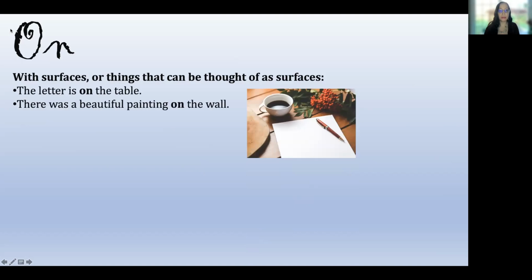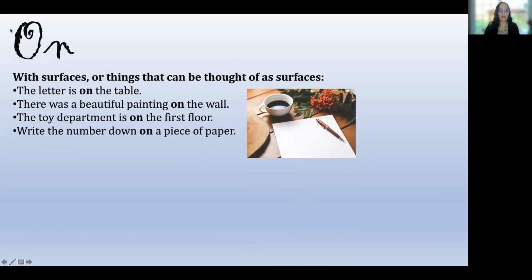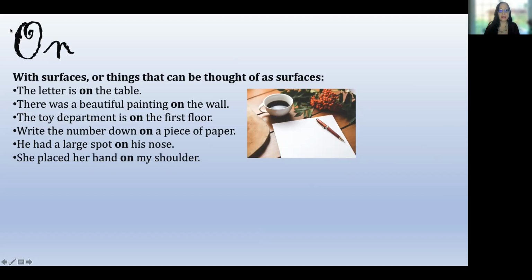There was a beautiful painting on the wall. The toy department is on the first floor. Write the number down on a piece of paper. How are you doing so far? You starting to get the hang of it? Great job. I love it. He had a large spot on his nose. She placed her hand on my shoulder.